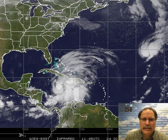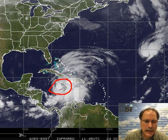Let's take a look at the latest infrared satellite image. This is from the SSEC Wisconsin website. Here's the center of Sandy right now. It's a tropical storm just under hurricane status. Sustained winds at 70 miles per hour. Could very well reach hurricane status later on today or tonight. There's the island of Jamaica, and here's Cuba.